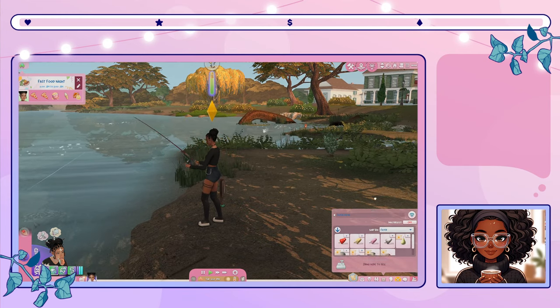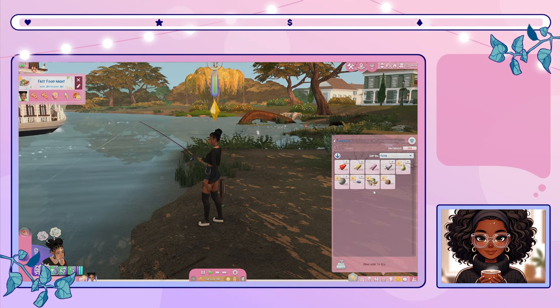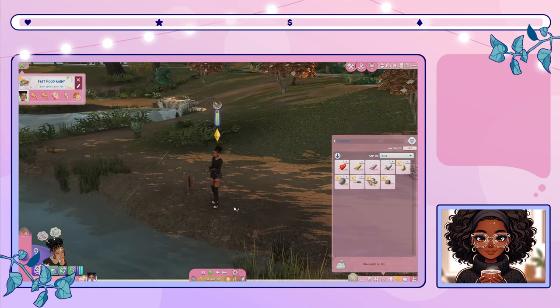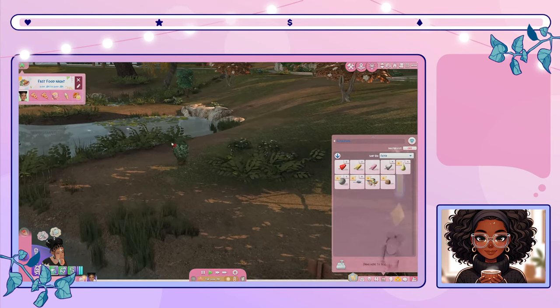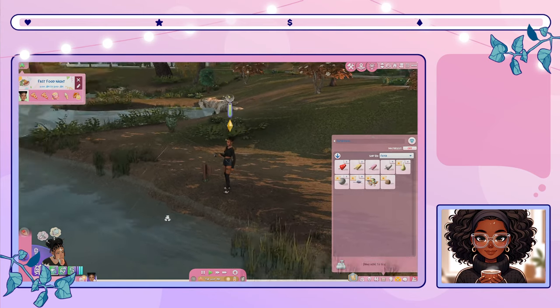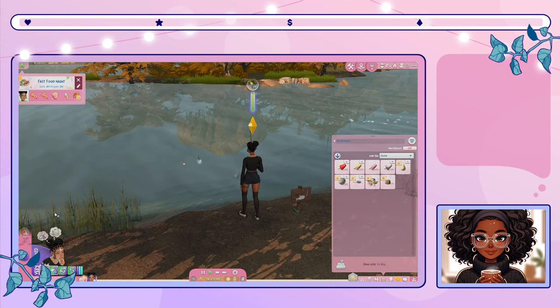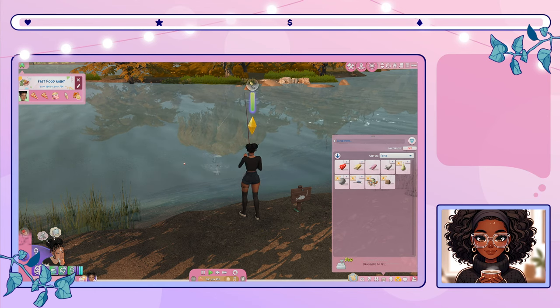Did you catch anything? Where did you get dirty laundry? I don't know, but we're going to need to wash these and we're going to have to pay to use the laundromat services. There is a laundromat in Oasis Springs. I made sure to put one down because I want to have that experience with my Sims when I play with them.